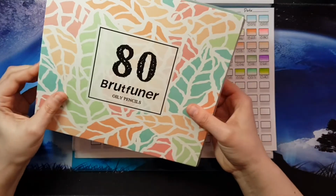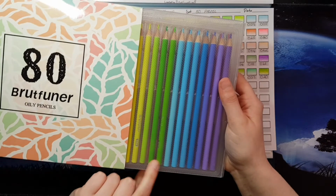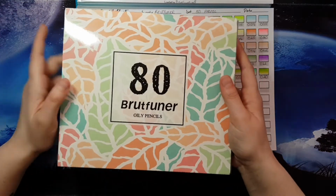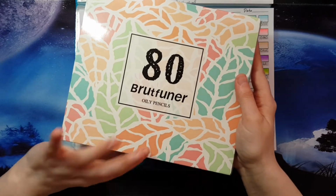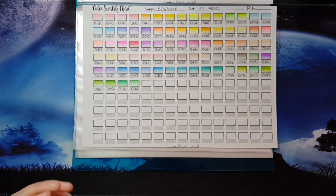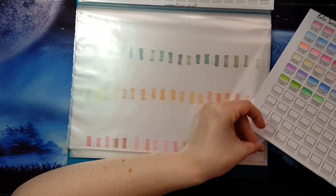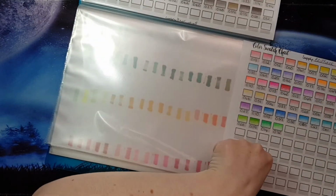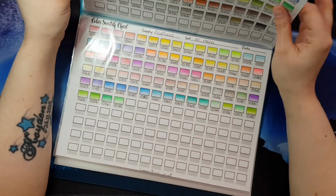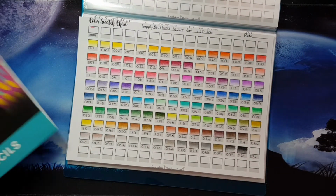They are like the original round ones that you can get. They've got numbers on them as well. But yeah, you don't see them on there very often, so I was after them for a little while after seeing them on Facebook. So once they were on there, I jumped at the opportunity and I grabbed them. So yeah, that's those. And then as well as getting the 80 set, I also went on to get the Brute square pencils.